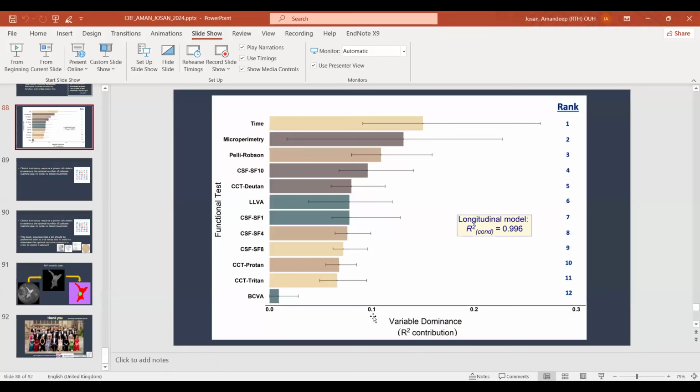Yes. Okay, so microperimetry, as we know, is that retinal sensitivity test. Pelli-Robson is the contrast sensitivity, but the letter version where it gets less and less contrast as you go down. The CSF is also a contrast sensitivity, but it's the gratings, and it's a computerized version. And each of these, there's several CSFs. There's this SF10, which comes up 4th on the most important ranking here, and that's spatial frequency. So that's to do with how thick the bars are on the grating. So SF10 is actually the finest grating. And if we go down to number 7 on the ranking, you've got contrast sensitivity, so the grating, but the thickest one, the spatial frequency 1, then spatial frequency 4, spatial frequency 8.